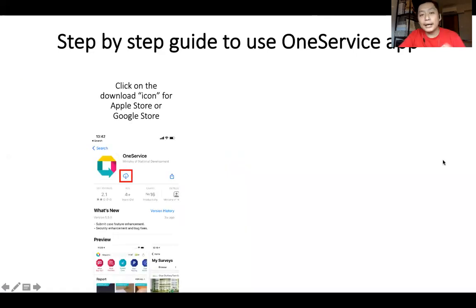Now, when you arrive at the App Store or the Play Store and you have managed to find the OneService app, you will be able to see this page pop up. Then you can click on the download icon. If you are using the Apple App Store, this is the icon that you will see. If you're using the Google Store, sometimes the word that you see is just download.